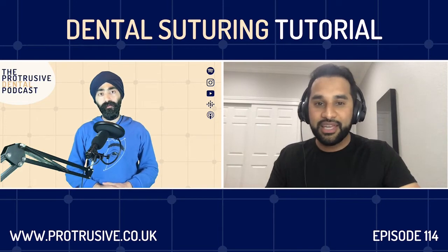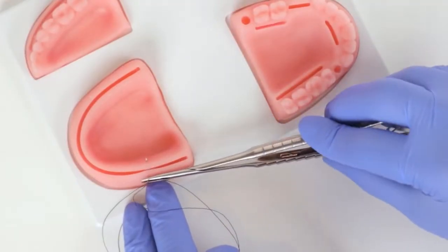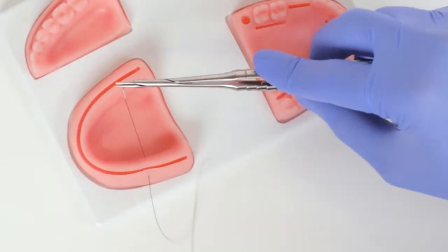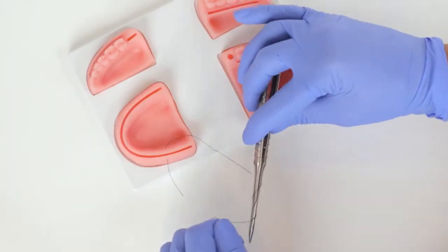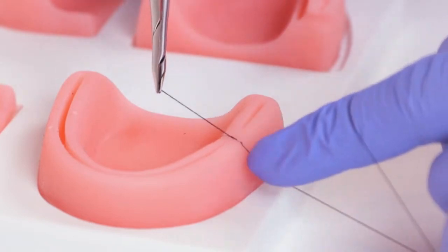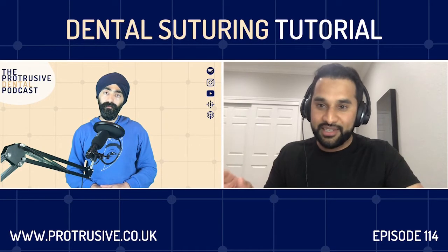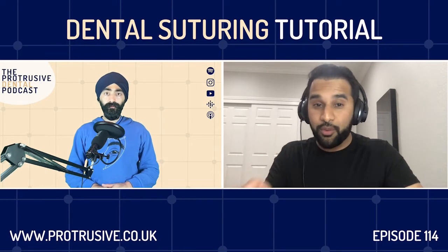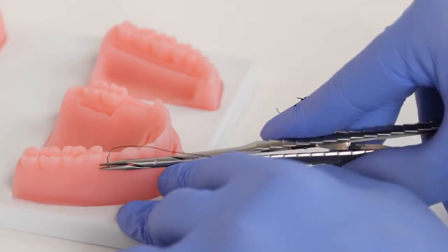Good question. I think everything starts with the single interrupted. And I think it's good to practice. Anytime you get a chance to suture, just drop that single interrupted. But at some point, you'll realize that doesn't carry you far enough. So a suture that I think every dentist should know, and one that I want you to place tomorrow, is the Laurel suture.